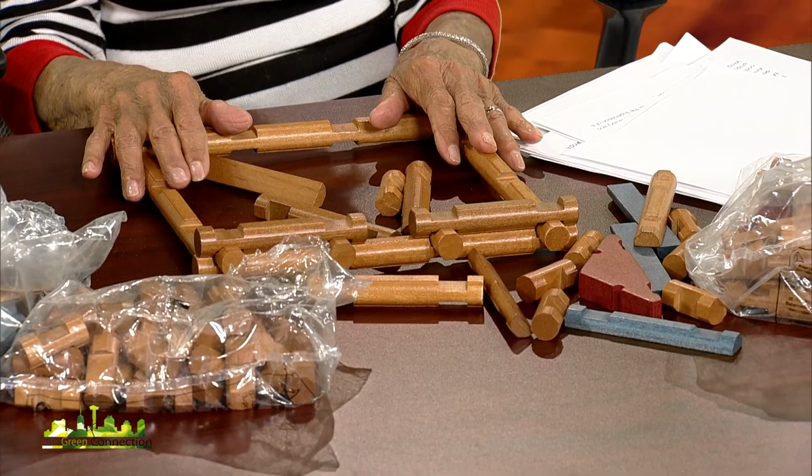But the system is very much like building a modular or a manufactured house. In San Antonio, we have many trailer parks or mobile home parks. In Europe, they don't have any.